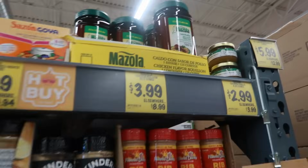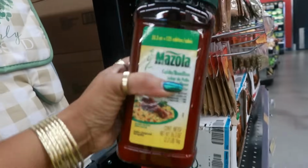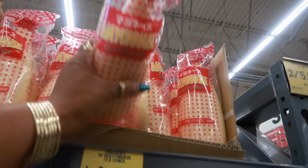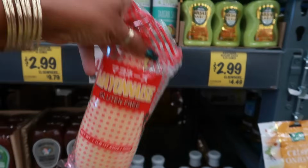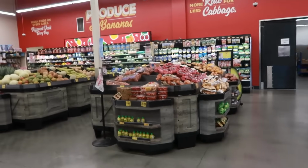And Mazola. That's bouillon, but in powder form, for $4. Oh, what is that? Gluten-free mayonnaise. In this bag. It's in a bottle, but it's in this bag, for $5. Okay, that's it, you guys.